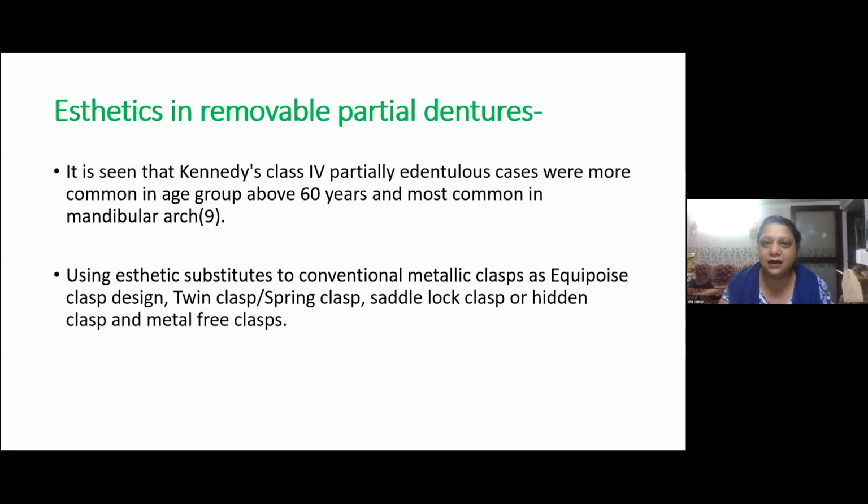Now, aesthetics in RPD or removable partial dentures. It is seen that Kennedy's class 4 partial edentulous cases are common in the age group above 60 years and most common in the mandibular arch. Using aesthetic substitutes to conventional metallic clasp, such as E-class design, twin clasp, spring clasp, saddle lock clasp, or hidden clasp and metal-free clasp, is better and more suitable for patients for lifelike looks or aesthetics.